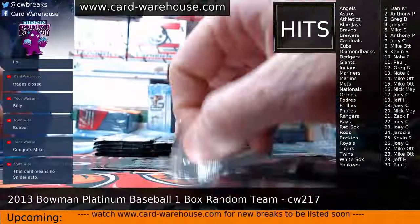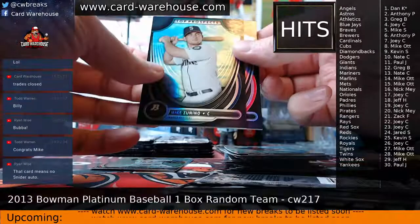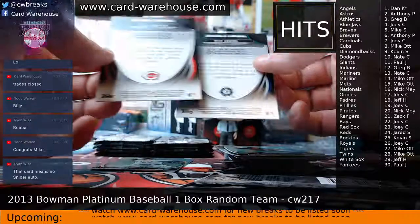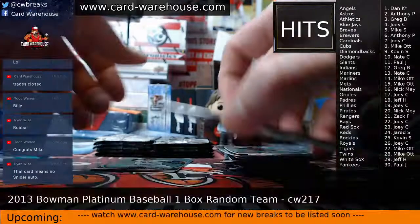I need to pay attention if any of these are numbered, because that looks like, I don't know if it's just the background, the clouds, that it appears blue. I mean, it's hard to tell, I'd have to look at the rest of them to be sure.